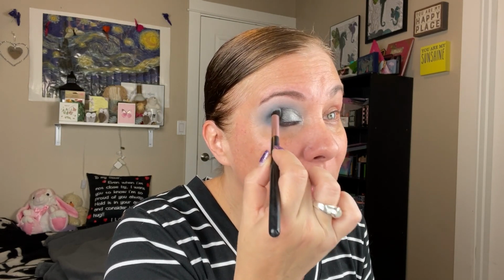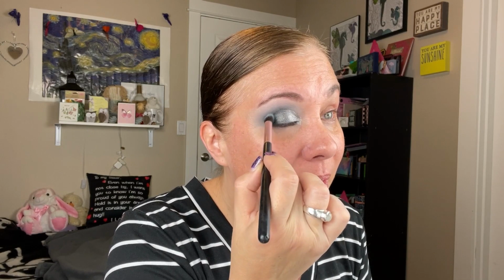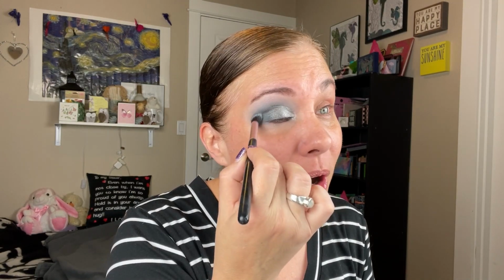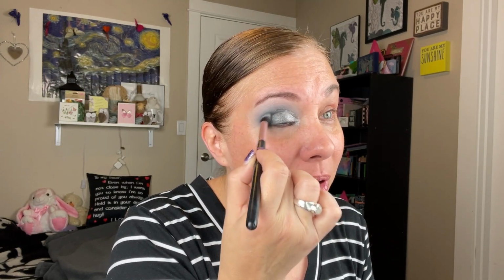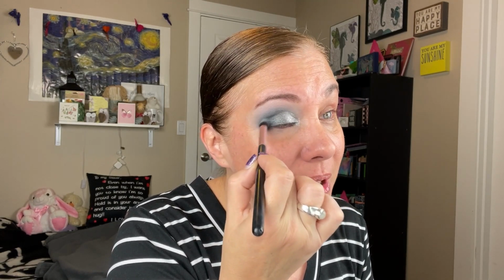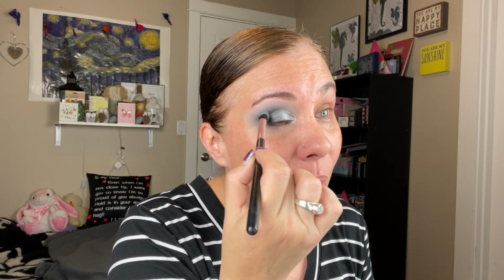So yeah, there's just no way I could pick a favorite look. Anything and everything Ash does is my favorite. And I just really hope Ash has an awesome birthday. I'm not sure what their plans are for their birthday, but I just hope it is absolutely spectacular and brings them all the love and joy and happiness that they absolutely deserve.